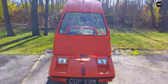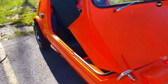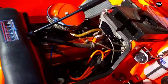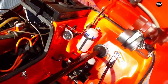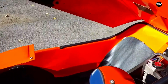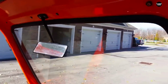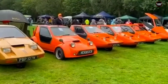Despite its oddities, the Bond Bug was surprisingly practical for its time. It was an affordable, economical alternative to traditional cars, perfect for people looking for a cheap and efficient way to get around. Its small size made it ideal for crowded city streets, and it was easy to park virtually anywhere. The three-wheel design also meant that it was cheaper to insure and maintain than a full-size car, which only added to its appeal as a practical, affordable option for budget-conscious drivers.